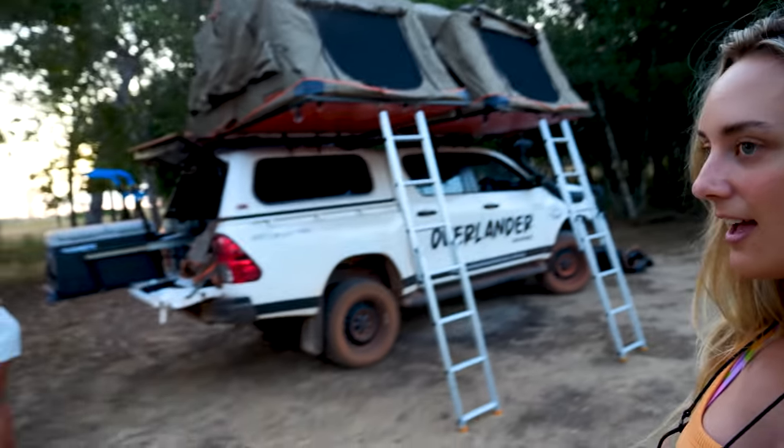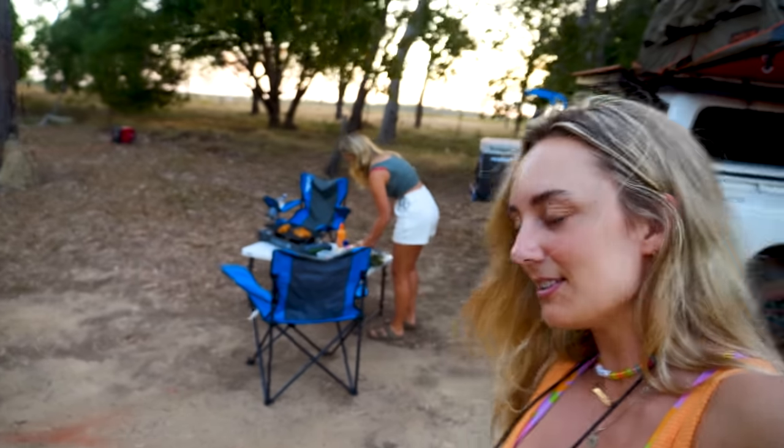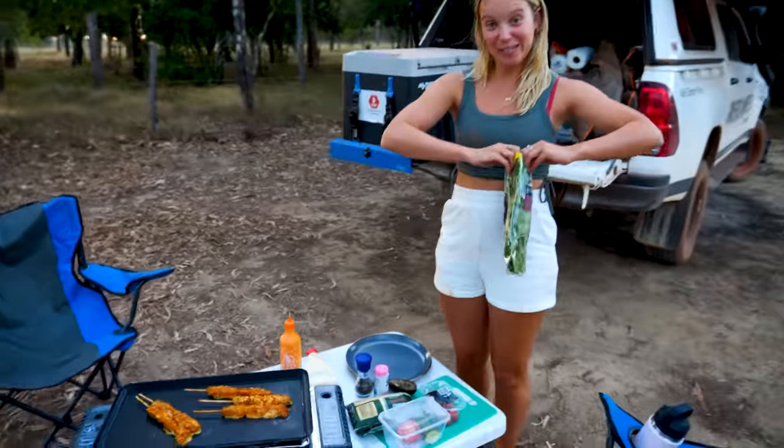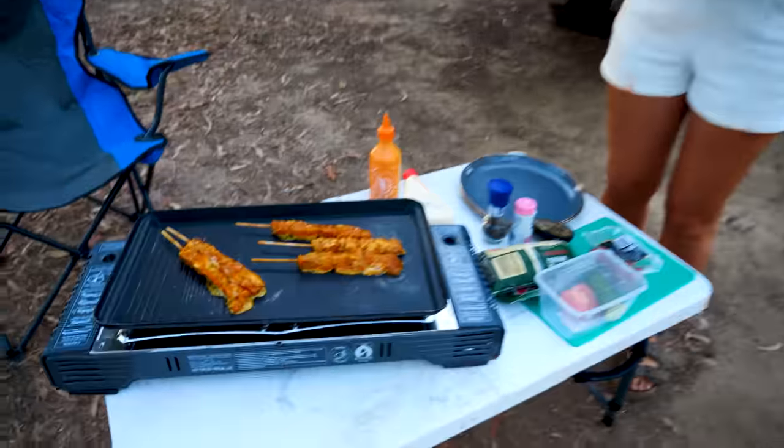Just arrived at Bramwell Station. It's the tourist park, not the roadhouse down the road. Set up our double rooftop campers and put some dinner on. This is our little setup over here. What's on the menu tonight, Chef? We have chicken skewers with salad. Yum. Lots of sauces. And then we're going to go over to the bar and have some happy hour drinks. Camping was $30 here for the night.